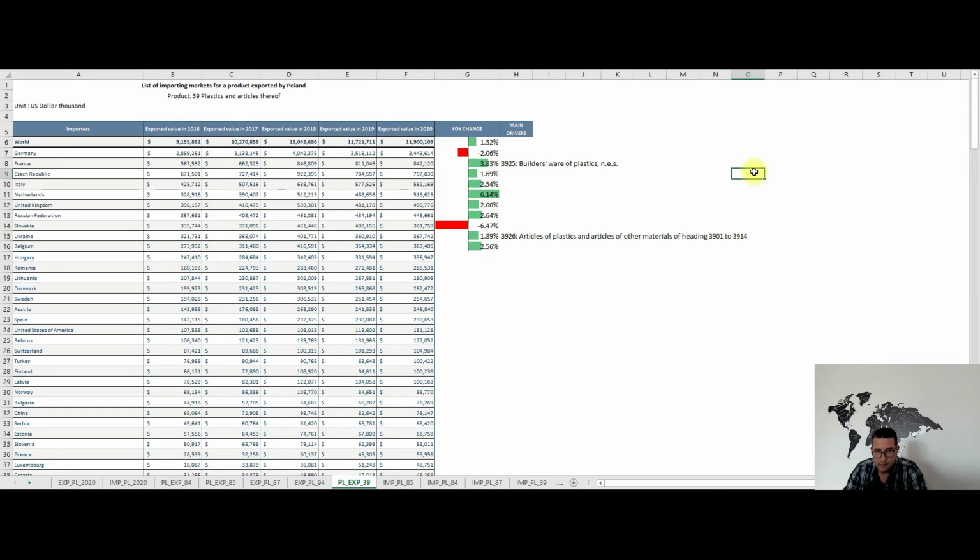Now, in terms of major export destinations, we see again Germany, which has quite a lot of market share. On the second place, we have France, and on the third one, we see the Czech Republic with more than $797 million worth of exports.